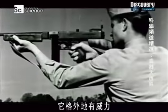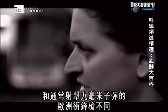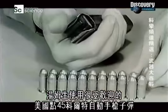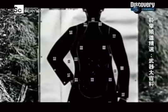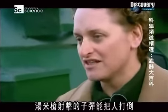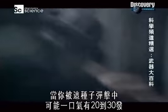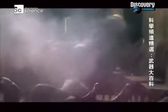It packed extra punch. Unlike European submachine guns, which tend to fire 9mm rounds, the Thompson fired the very popular American .45 ACP round, which is a great big round. The Tommy gun was firing a round that could knock people over. And when you were being hit potentially by 20, 30 rounds of this stuff, you knew you were being cut to pieces.